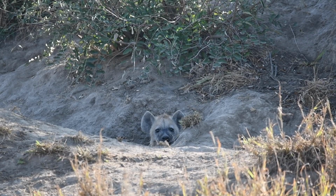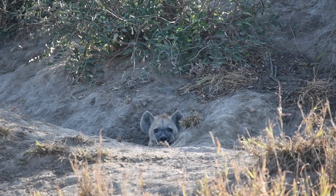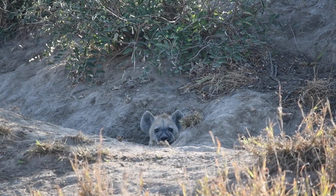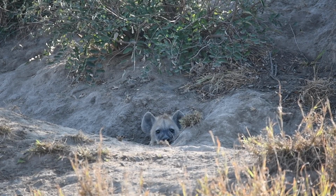So I've just got to the hyena den in the south. As I drove in here, there was one large adult and this youngster that's looking out at us. Adult seemed a bit nervous and ran off. The youngster went down. But I just sat here quietly and it looks like it's quite curious in us. Might come out a little bit.